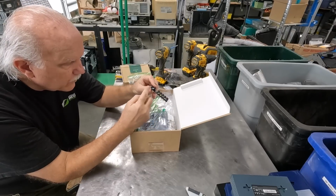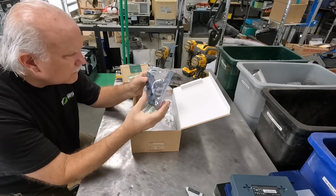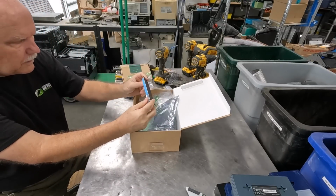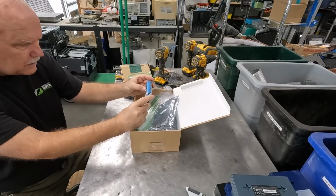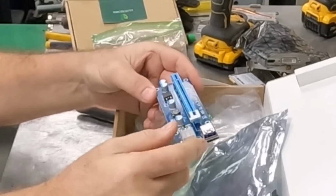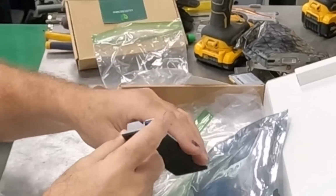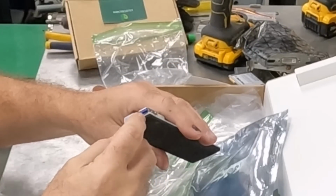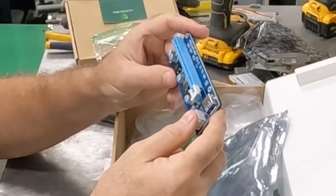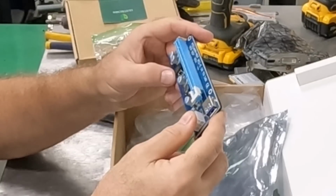There's some more adapters for different power supplies. There's another, well, I thought you were a Goldfinger card, but maybe you're not. No, you're not. That's where a Goldfinger card would slot in. And then there's screw mounts here, and then there's a USB plug, and that's probably for power. So that's probably some sort of way to adapt a PC. Oh, here we are. PCI-E 1 to 16. Oh, all right.